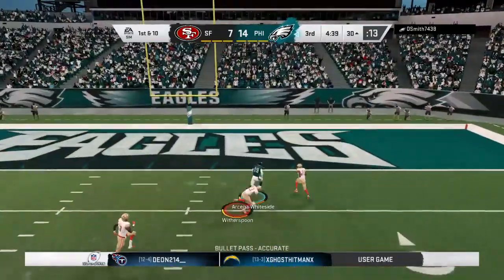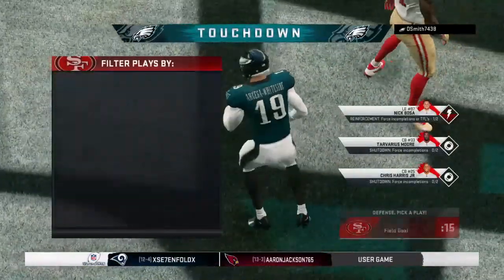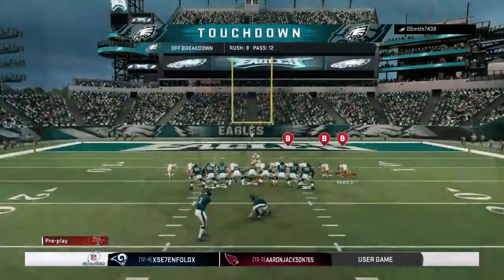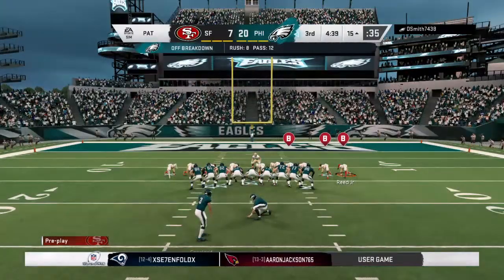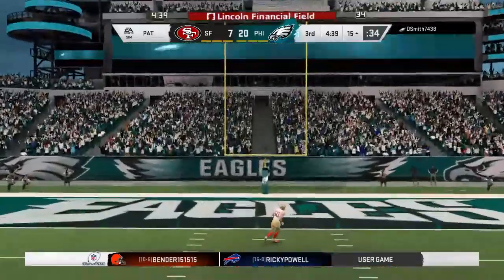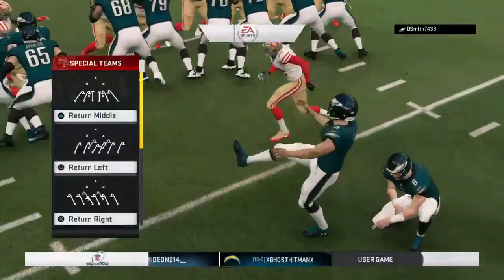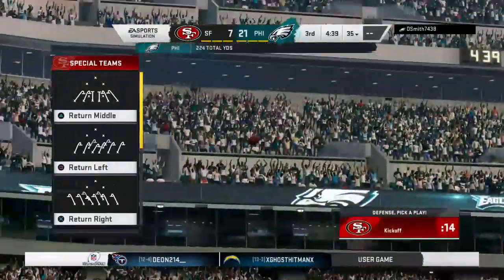Wentz now to throw. That's going to be caught. And he is into the end zone. Touchdown, Philadelphia. 3 touchdown passes now for Carson Wentz. And the forced turnover on defense leads to 6 points. Point after, right down the middle. And it's now 21-7.